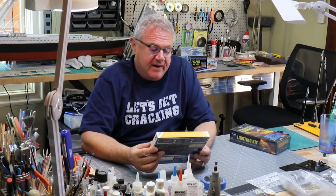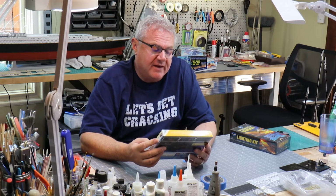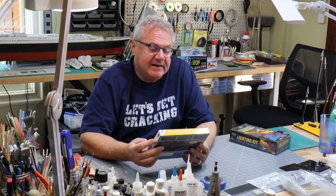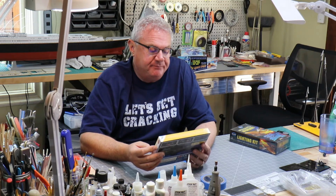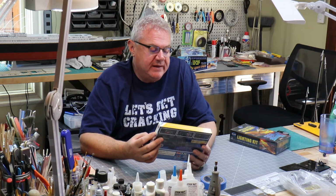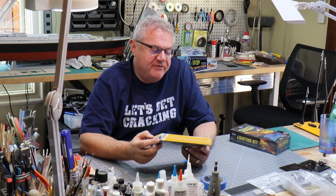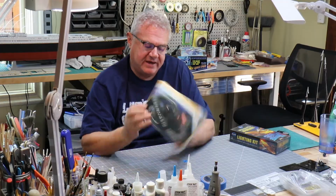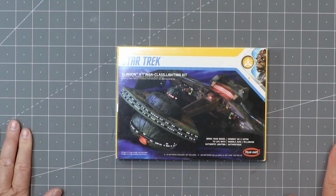And the other one that's out there, there's a few of them actually, but the other one that I thought was also very clever was the Katinga class lighting kit for the Polar Lights Klingon cruiser in 1350 scale. And it also has some photo etch parts in it as well that are not available in the original kit. Here it is. Again, it's all plug and play.